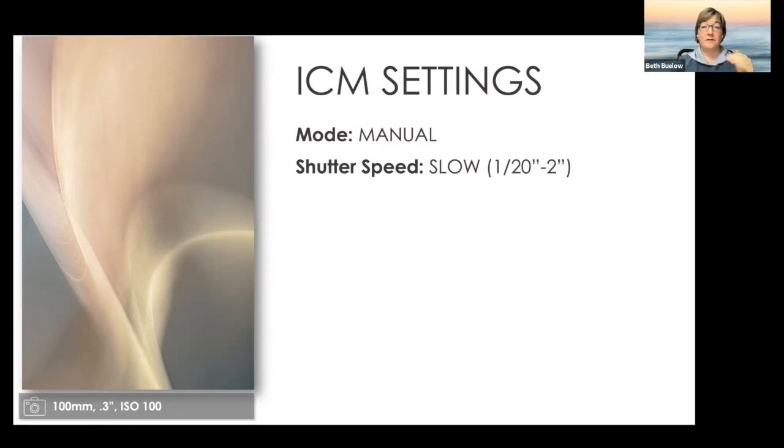Your shutter speed, as I've already alluded to, slow. That might be anywhere from 1/20th of a second to 2 seconds long. Experiment, and notice that the faster the shutter speed, probably the more detail you're going to end up getting in that image. Sometimes that might be important to sharing the story that you want to share. So play around with that and try different settings for different scenes.